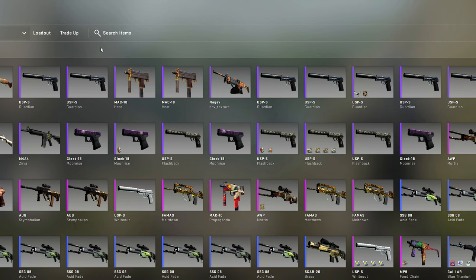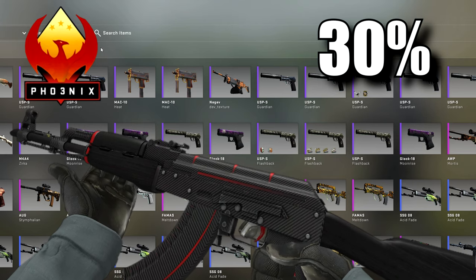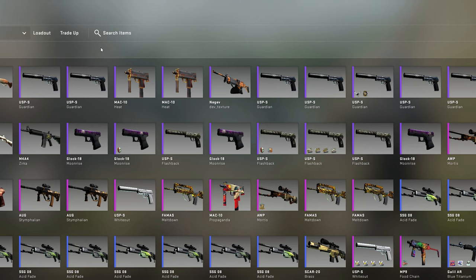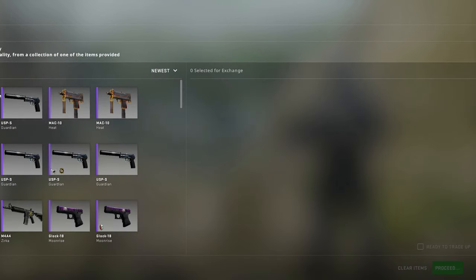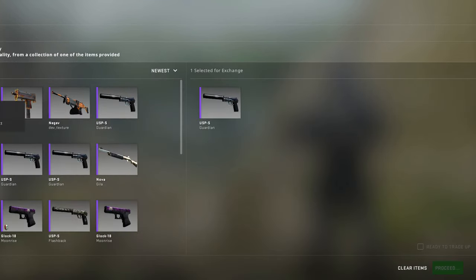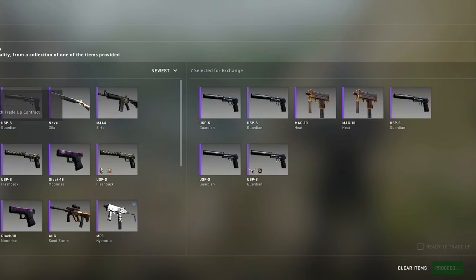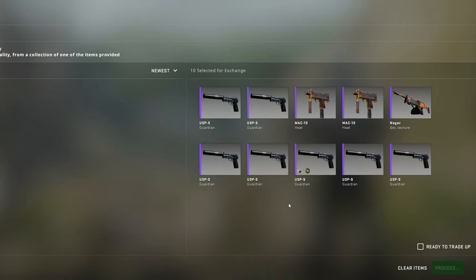So this one is going to be a Redline trade up. Obviously going for minimal wear, we can't go for anything else than minimal wear. And I'm using 9 minimal wear skins from the Phoenix collection and 1 factory new filler. So we have a 30% chance to hit the minimal wear Redline, which is going to be over double my money. So there's not really any slots here. It's just 9 skins plus 1 skin. So I'm just going to put the Negev in the last slot and hope for the best.